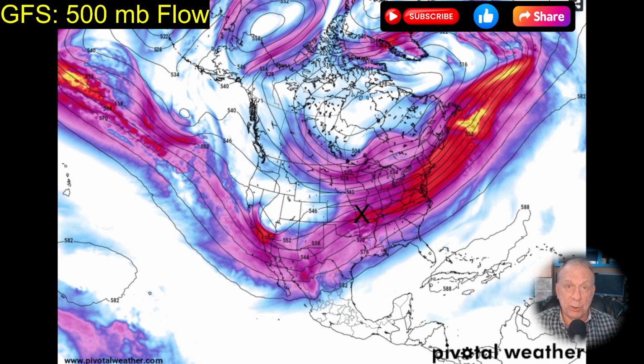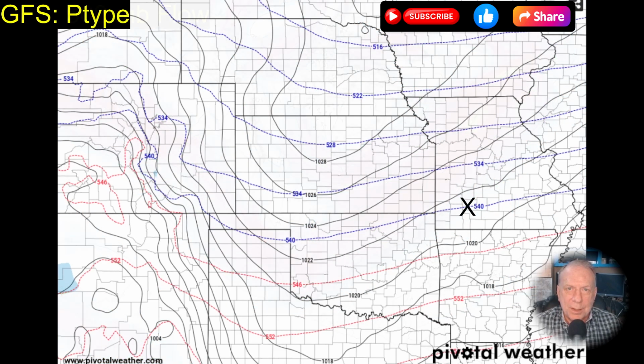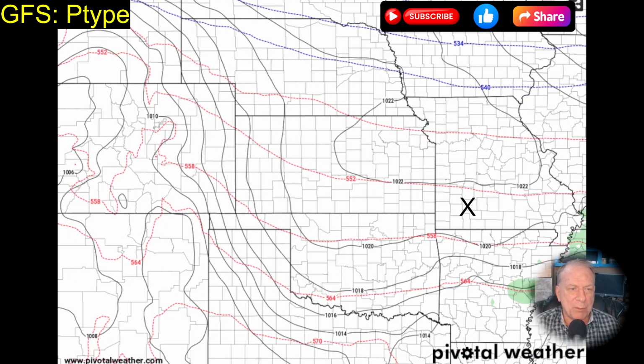Now let's take a closer look and see some of the specifics about winter precipitation type. Now we'll look at the GFS model once again and look at precipitation type and the isobar field, basically. The isobars are going to tell you where the low pressure and high pressure areas are. And then we're also going to see what kind of precipitation breaks out. So let's back this up a little bit. I meant to start right here.